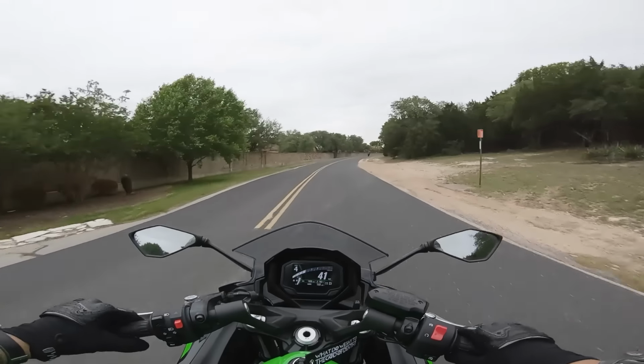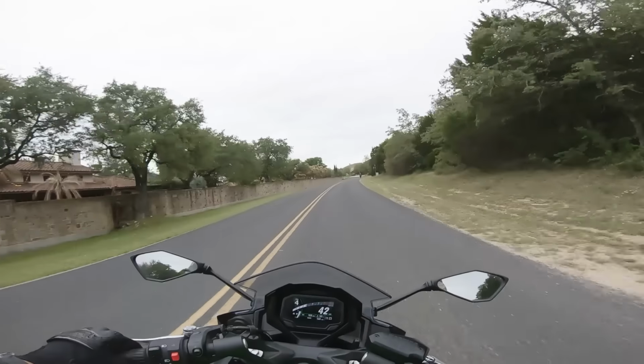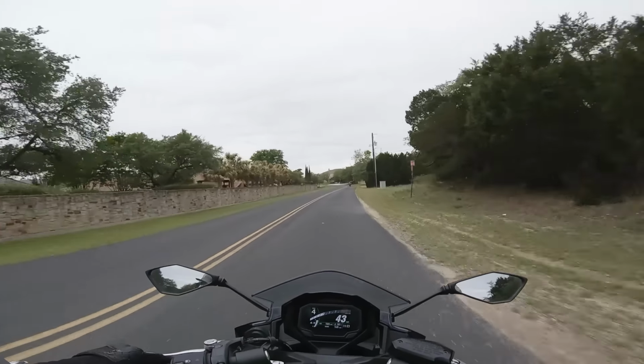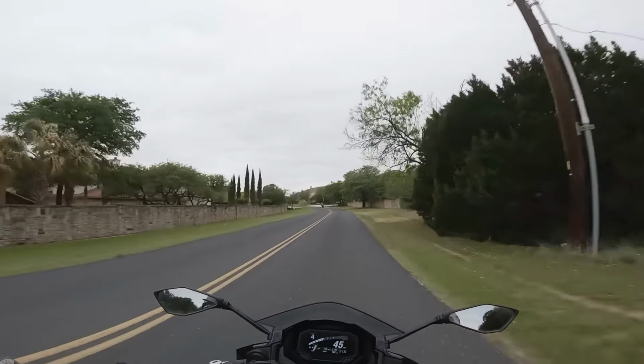But, you know, I can chill here. I am so comfortable on this bike. This sits exactly like a Ninja 400, actually probably a little bit more upright. My back is perfectly comfortable. My pegs are nice and low. I am just vibing on the Ninja 650.